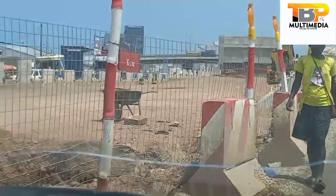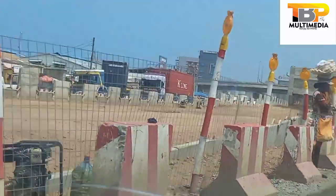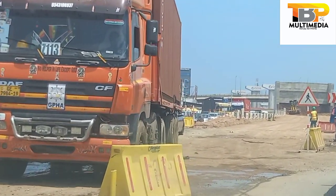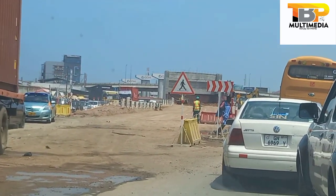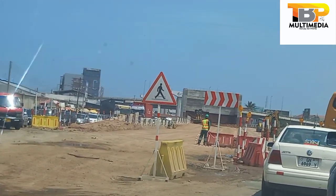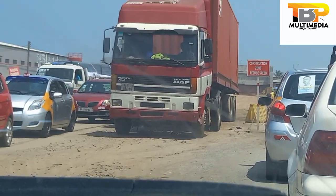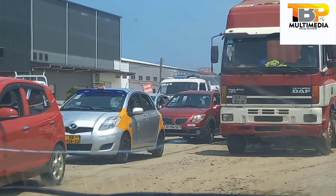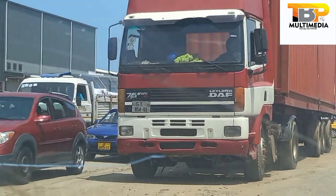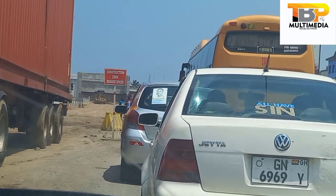So those are live pictures and you can see the contractors at site and they are busily working. There's a construction zone signage there warning all commuters that it is a construction zone, so all care must be taken. And you can see the last deck, which is a top deck that will be put on the already inaugurated deck. That is what the contractors are currently working on now.